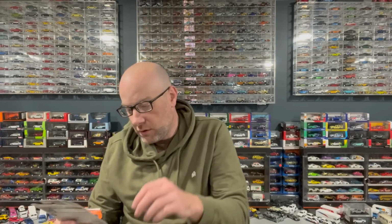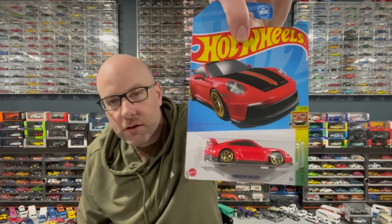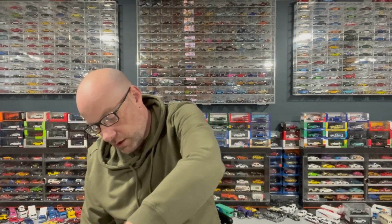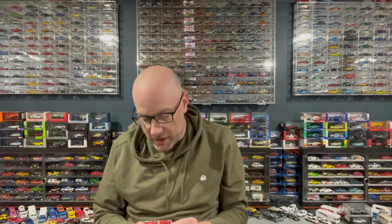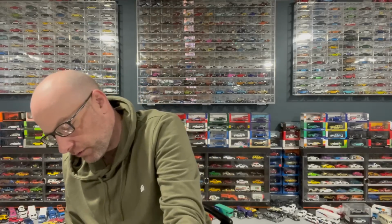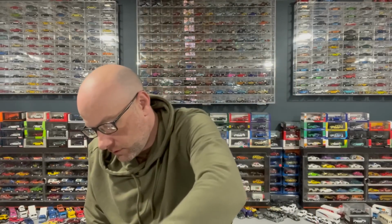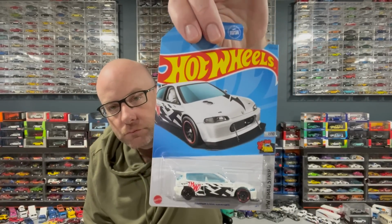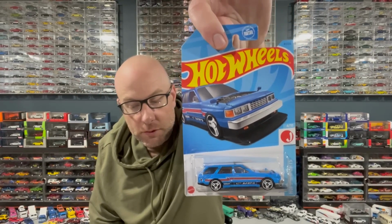So we got the Lamborghini Cyan in orange, the Porsche 911 GT3 in red, love that casting, the 82 Toyota Supra, sadly not the Super. This is a Super Treasure Hunt that I probably will try to get, just because I like red Supers. And then we got Combi in gray, the Honda Civic Custom in white, and the Nissan Maxima Drift Car in blue. So we're going to open up those basic Hot Wheels.